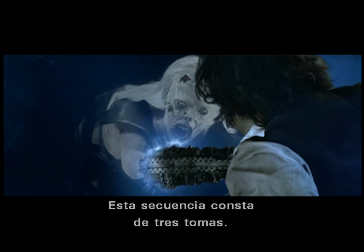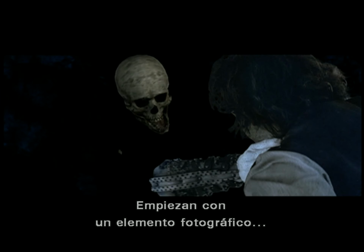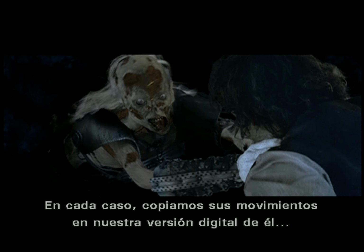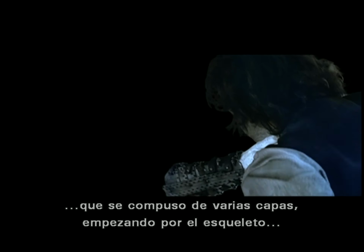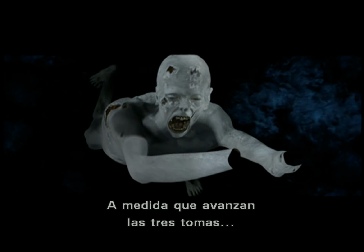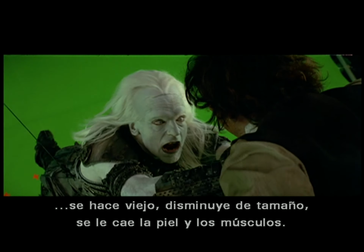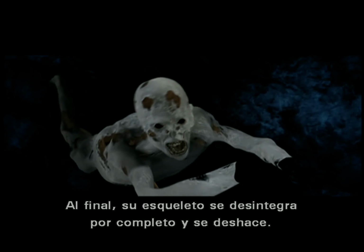There were actually three shots in this sequence. This is the middle of the three. They all started with a photographic element of Jeremy Irons against green screen, and in each case we matched his movement in our digital version of him, which was made up of many layers, starting with the skeleton, musculature, skin, wardrobe, hair. Then through the progression of the three shots, he ages, shrinks, skin starts to erode, muscles erode, and eventually his entire skeleton disintegrates and falls apart.